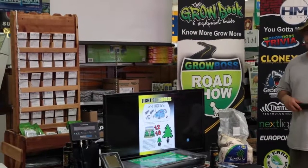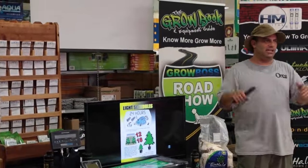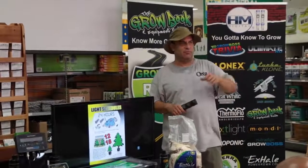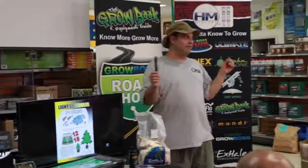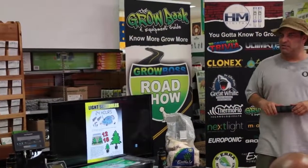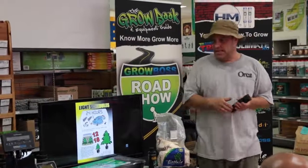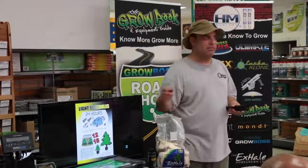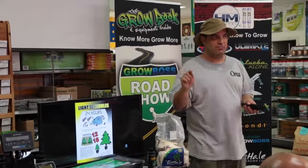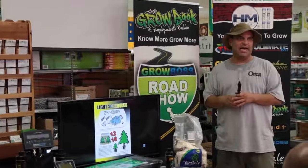So here, there's a couple of different light choices. 24 hours: cuttings, little cuttings with no roots, little cuttings with some roots. They want 24 hours of very low T5 light. All you're trying to do is keep them alive until they root, because they don't have any roots to take care of themselves. 18 hours of light in veg, because during the 6 hours of dark, plants transport the sugar they make during the day into the roots at night.